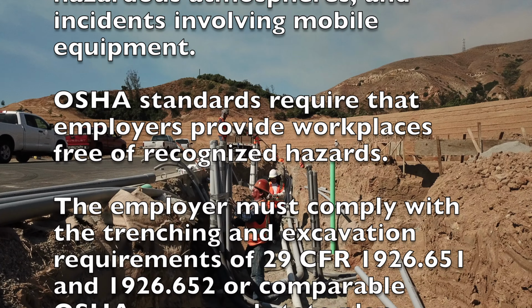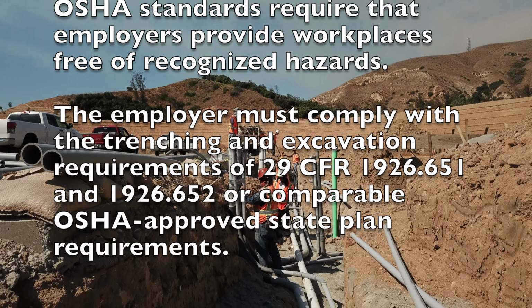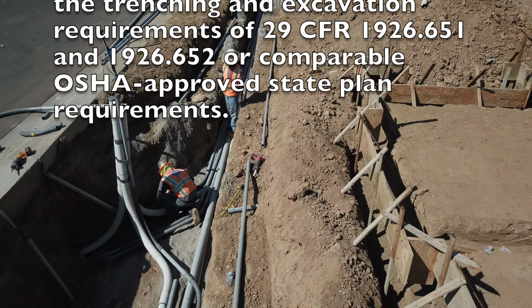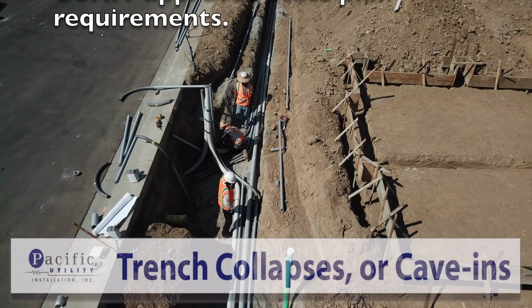The employers must comply with the trenching and excavation requirements of 29 CFR 1926.651 and 1926.652, or comparable OSHA-approved state-planned requirements.